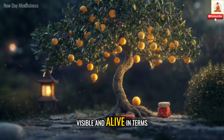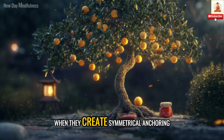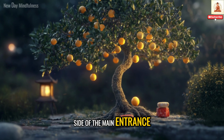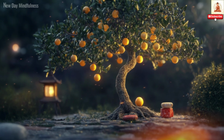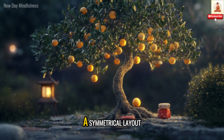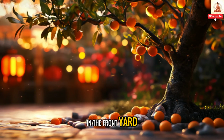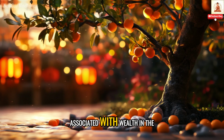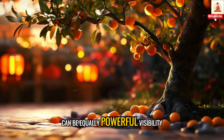and alive. In terms of placement, citrus trees are most effective when they create symmetrical anchoring. Two trees, one on each side of the main entrance, mirror each other and symbolically protect the energy flow, ensuring balance as fortune enters. If you do not have a symmetrical layout, placing a single citrus tree in the front yard, particularly in the southeast corner, associated with wealth in the traditional Bagua map, can be equally powerful.